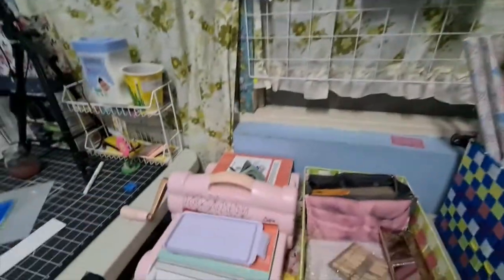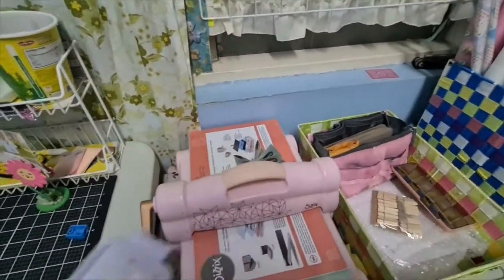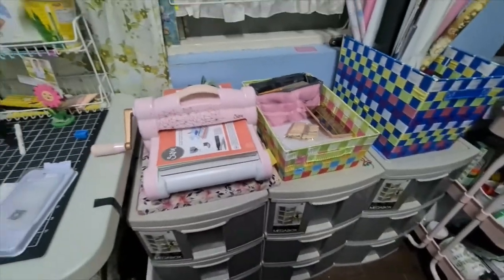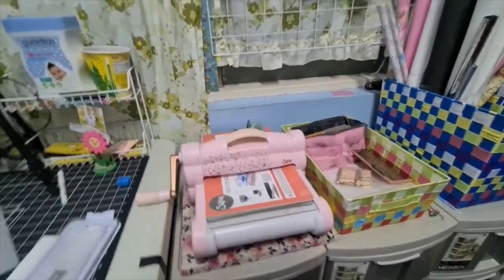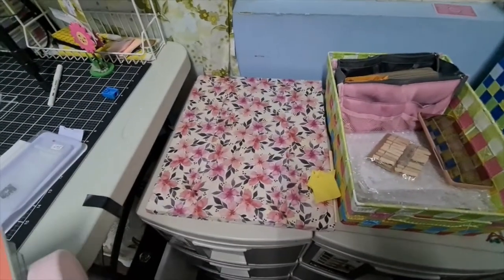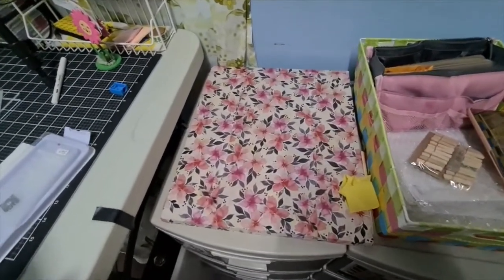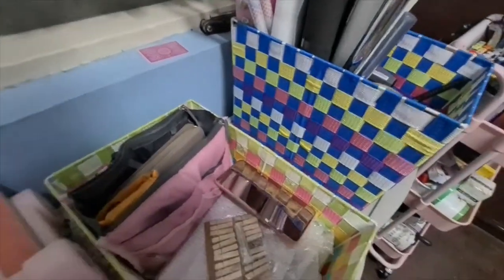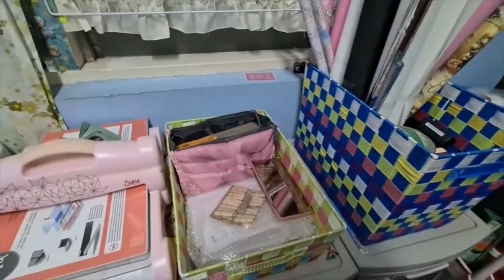Then this is the Sizzix Big Shot Plus die cutting machine. I had to buy it because it's pink and it's pretty. And this is very heavy, so I used a board. As you can see, this is actually my favorite washi tape. It's so pretty. So I use a board to hold it like that, so it doesn't damage the plastic.